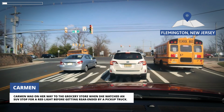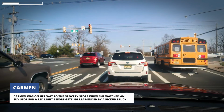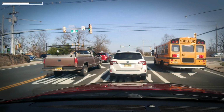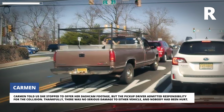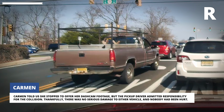Carmen was on her way to the grocery store when she watched an SUV stop for a red light before getting rear-ended by a pickup truck. Carmen told us she stopped to offer her dashcam footage, but the pickup driver admitted responsibility for the collision. Thankfully, there was no serious damage to either vehicle and nobody had been hurt.